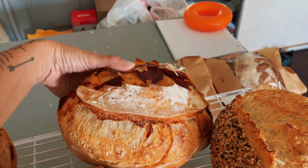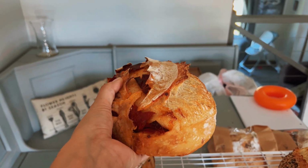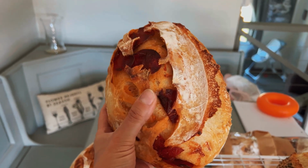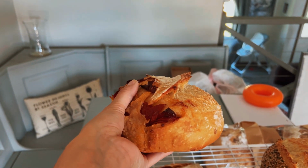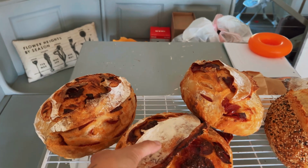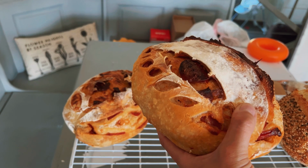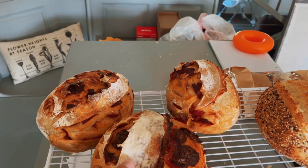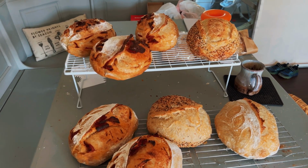This one is a pepperoni and mozzarella. This has been probably our number one seller. And I am not the best at scoring. As you can see, it all kind of comes apart, but I still think it looks really cool and obviously people like it. So there's a good ear on it. Anything with inclusions is a little harder to score because you have all of these things peeking out, which I think still looks pretty cool. And then a good ear on that one. Those are all pepperoni. These are the bakes so far. I obviously have more in the oven that I'm working on.